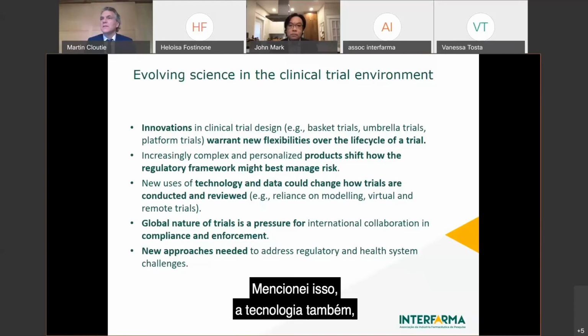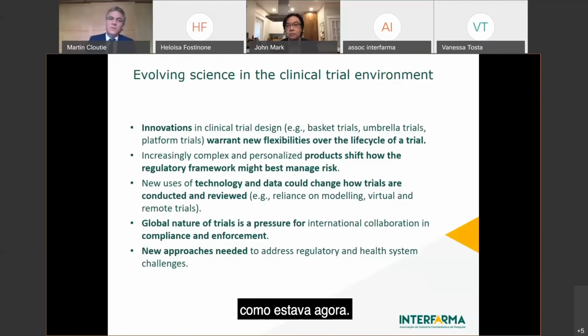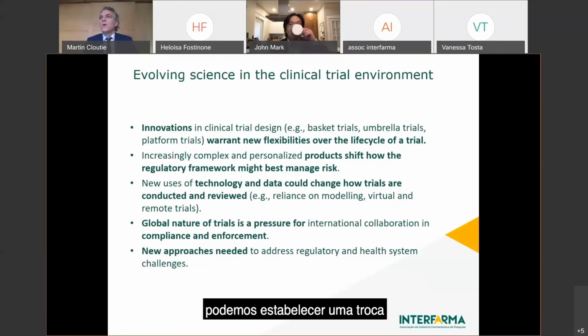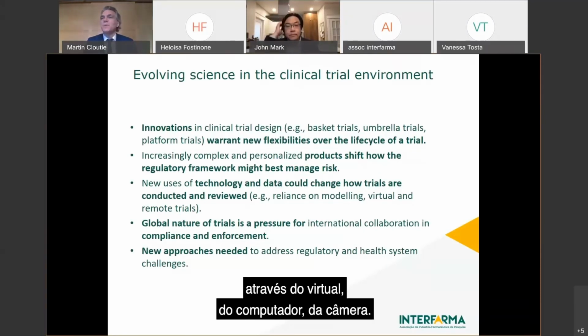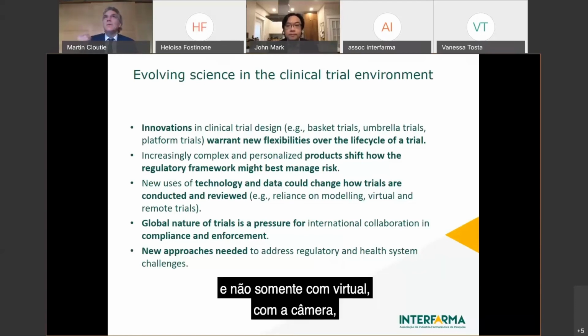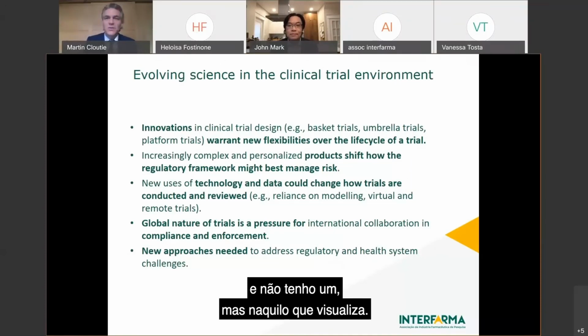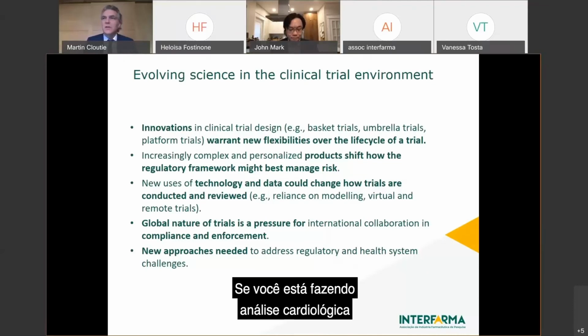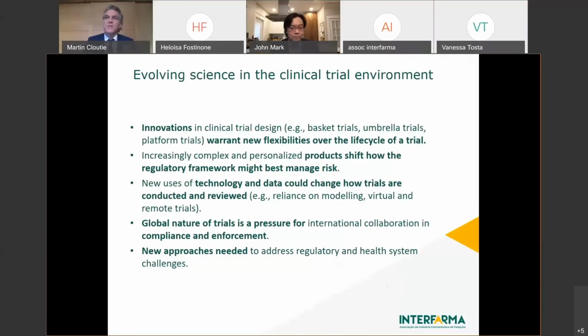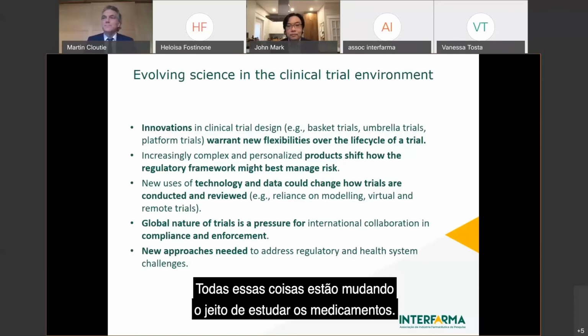I mentioned that the technology also, it would be nice to be with you in Sao Paulo, but with the situation now, at least we can communicate virtually, through the computer, through camera. I think that technology is going to matter, and not only the virtual camera, but also, I don't have one, the Fitbit watches. If you're doing a cardiac trial, you have real-time information about your patient. So all these things are changing the way of studying drugs.